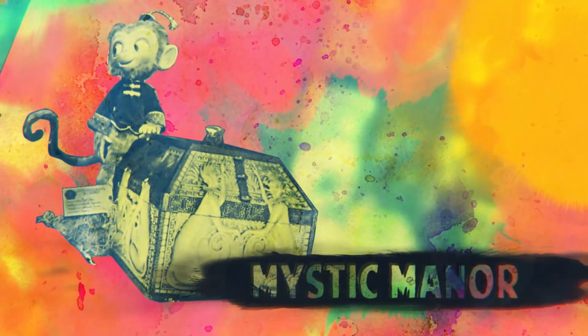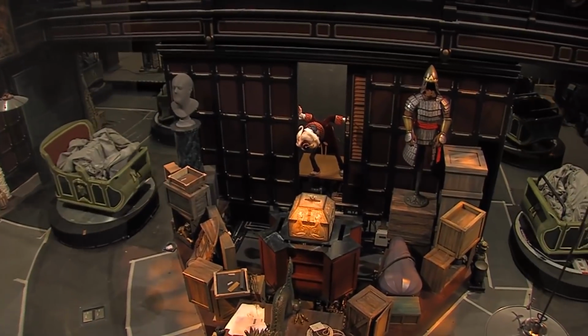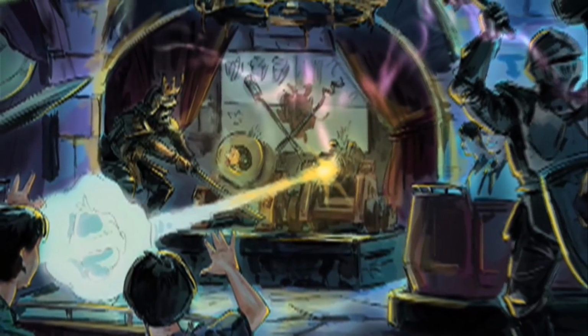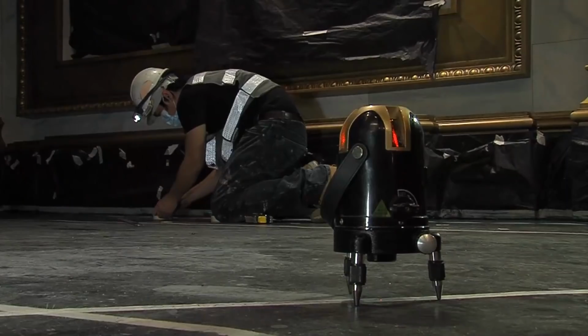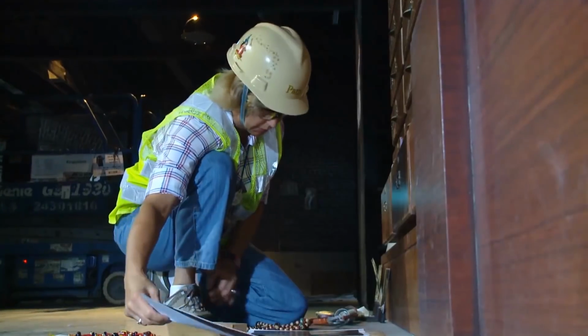Mystic Manor, Hong Kong Disneyland. When Imagineers were tasked with creating a Haunted Mansion-style attraction for Hong Kong Disneyland, they were met with a chilling challenge: how to keep the story culturally relevant and engaging for local guests. Due to differences in how traditional Chinese culture handles the afterlife, Imagineers went with a more lighthearted fantasy theme. The result is one of the best dark rides Disney has to offer.